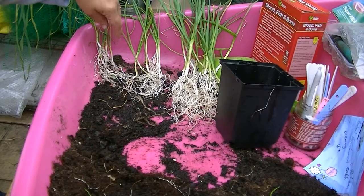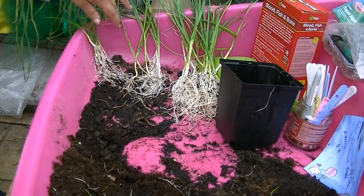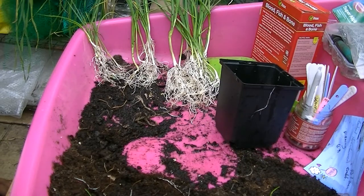Okay, there we are. I've graded them as I've separated them. These are the very tiny ones. These are the tiny ones. And these are the ones that are a good size. So now I'm going to go and plant them.